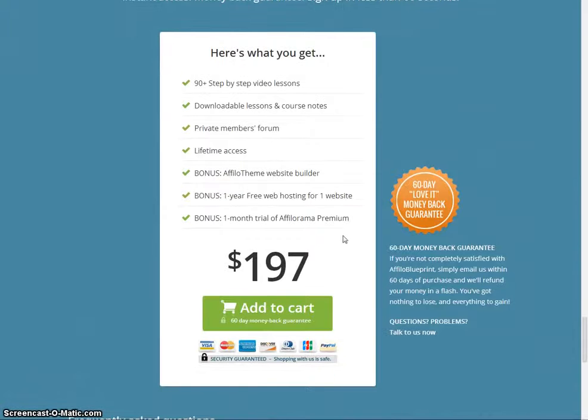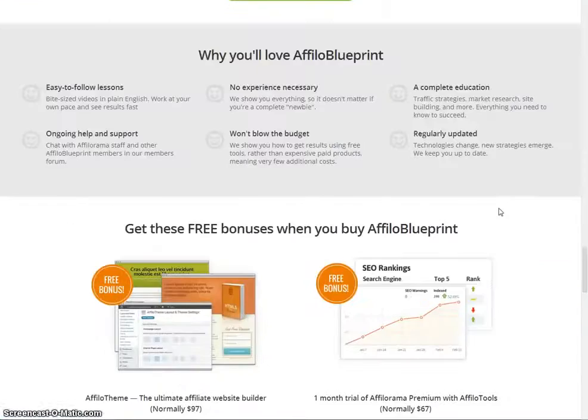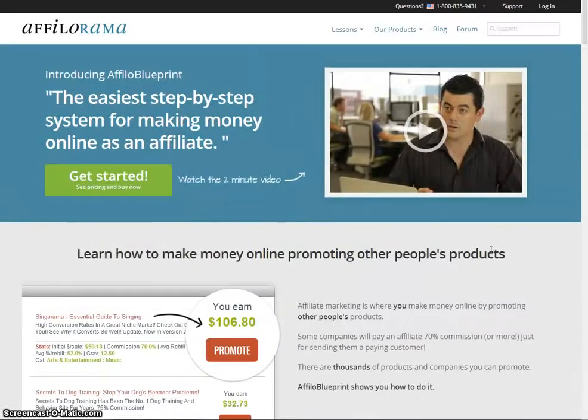It costs $197. And there's a 60-day money-back guarantee. If you don't like it for whatever reason, in 60 days, then you can get your money back. Just send a support ticket and they'll tell you how to get a refund. So you may as well check it out and see what you think. And if you don't like it, you can get a money-back guarantee. But let's go, and I'll log in and I'll show you what you get when you sign up for this.